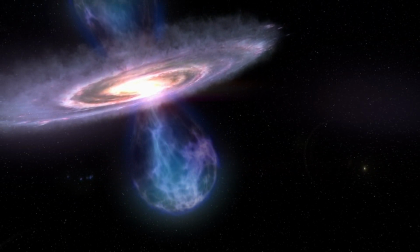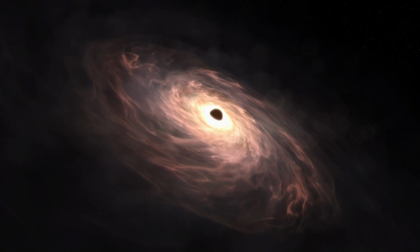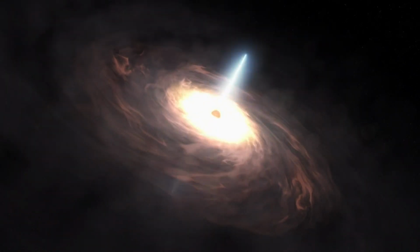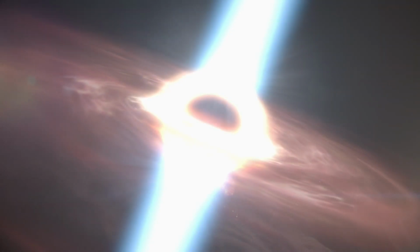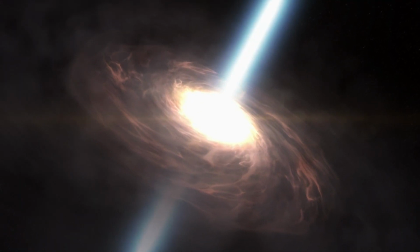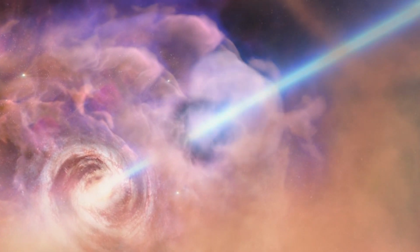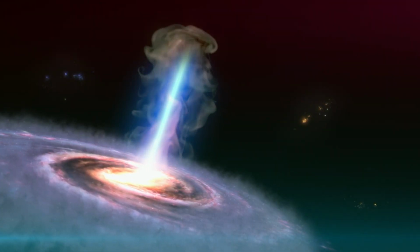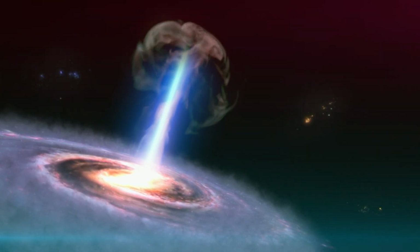But this is clearly a sign that sometime in the past few million years, the black hole in the center of our galaxy, Sagittarius A star, was actively feeding on material around it. Material was falling into it and blasting out this stuff. The jets left destruction in their wake. They may have also affected the growth of our entire galaxy.